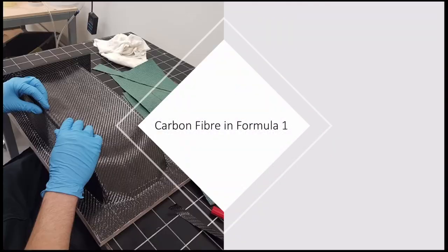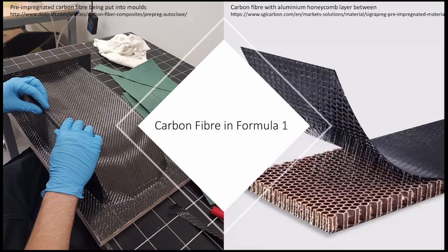From there, the carbon fibres are turned into composite materials, where different resins are applied to thin sheets of fibres, again giving them different properties. In F1, pre-impregnated epoxy resins are used, with an aluminium honeycomb layer, sandwiched between two layers of carbon fibre. This makes cars able to withstand incredible forces, whilst also remaining amazingly light.